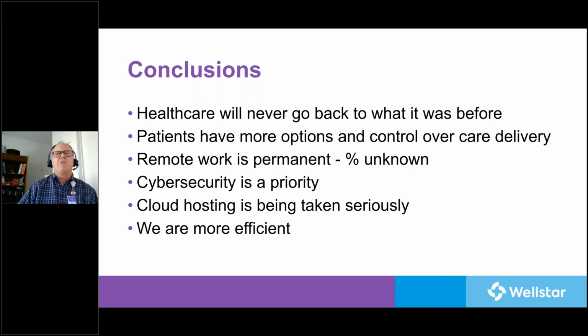How are we more efficient? Well, it's like somebody said earlier, you're very secure if you take the humans out of it. Fewer human interactions, the cleaner you are, the less things happen. And if the patients want to bypass the admissions step and the workup step and just go straight to the doctor, they can now, and that gets them to the answer that they want.